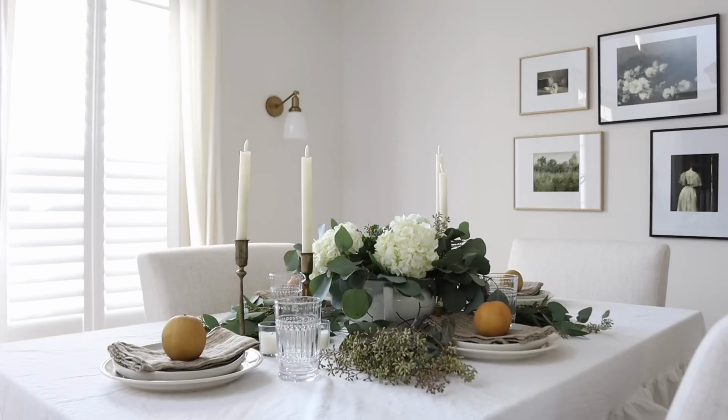Okay friends, so this is an in real life evaluation of the space. I love all of the florals, and this is some inspiration that I had gathered from online, but I do feel like it's just too much. I think my table is too small.